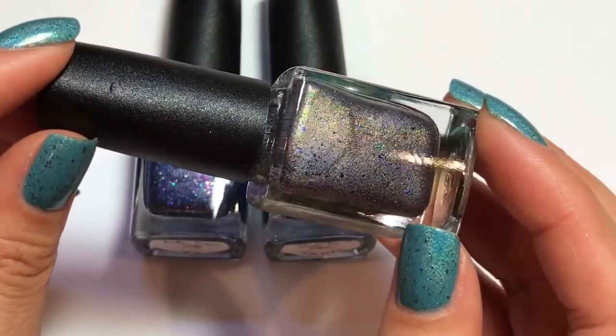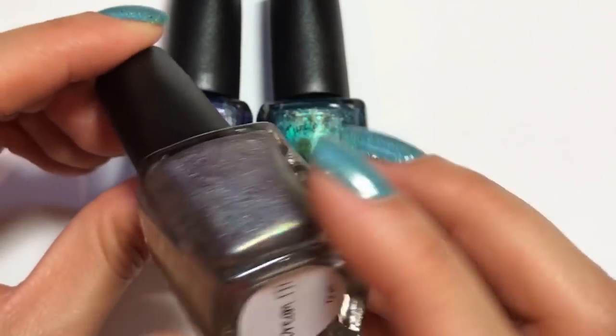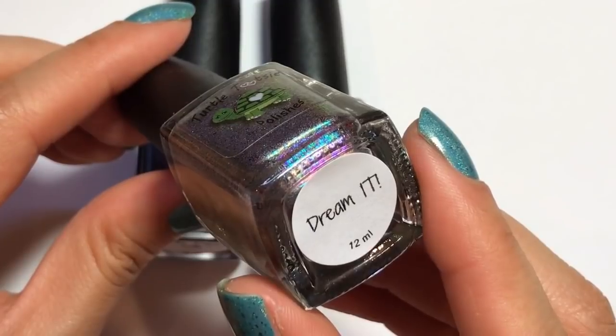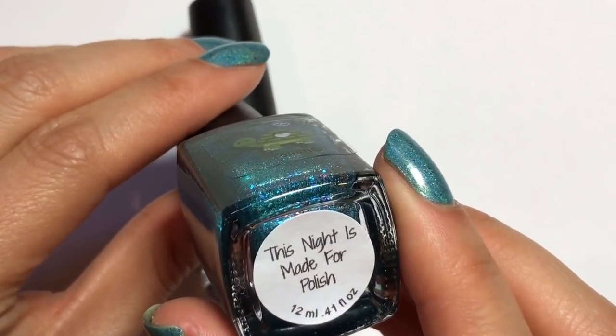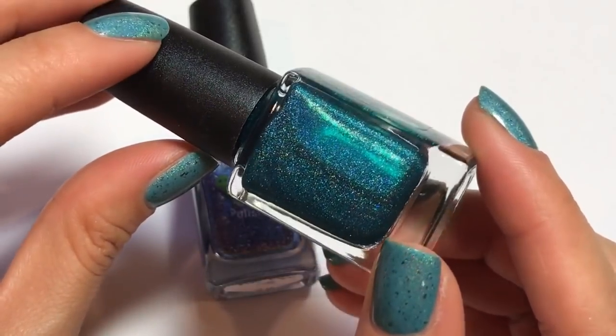It's kind of like a pewter color. That's just very different. And this one is called Dream It. Then we have This Night is Made for Polish. I think this one is a PolishCon exclusive too.